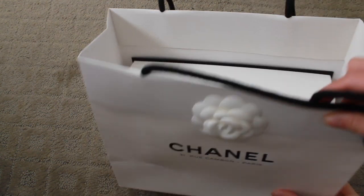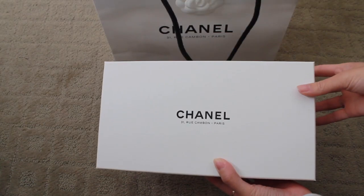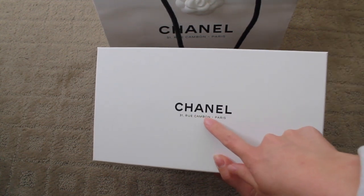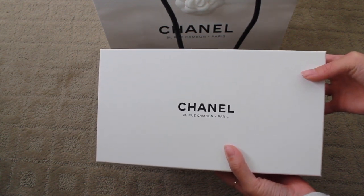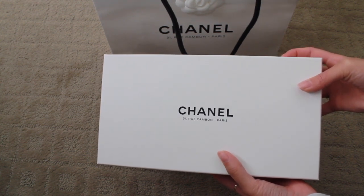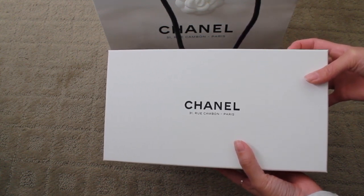Now let us go into what is actually inside the bag. So as you can see, let me just take this out. Taking the box out of the bag, we'll see that even the box is special. It says 31 Rue Cambon in Paris. If you've bought anything from Chanel or seen any other unboxing, you'll notice that it's usually a black box. So again, this is all special packaging that if you go to the flagship store, you're going to get this. So just one of the incentives to go ahead and get your Chanel purchase at the flagship rather than any of the Chanel stores in Paris.